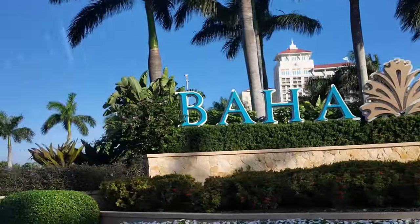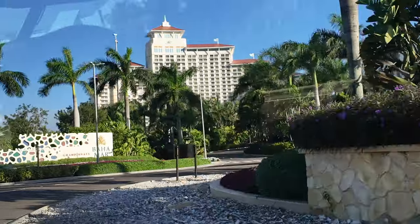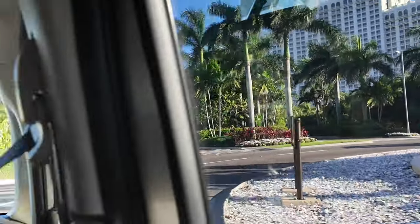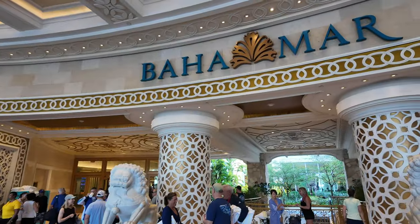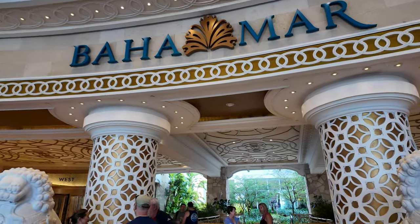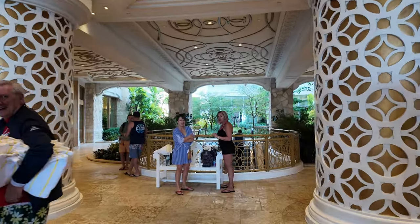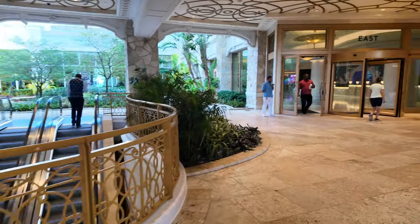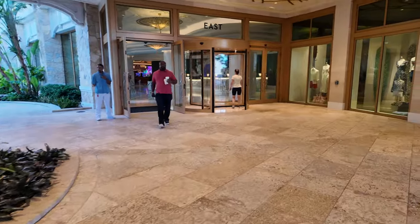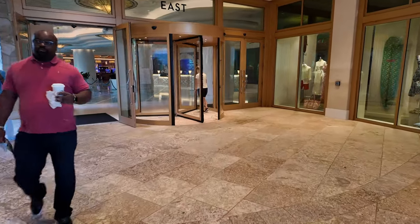I booked this stay using a Category 1 through 7 certificate because Baha Mar is now 25,000 points per night on a non-peak and non-off-peak day. So just keep that in mind. It used to be a little bit cheaper. Prices here have been hovering at least at like $500 a night after taxes and fees. So just keep that in mind before you're booking it. This is a very expensive property before you get there, and then it's very expensive once you get there. And you'll see about that in a second.